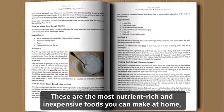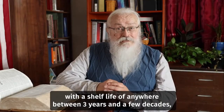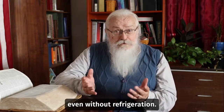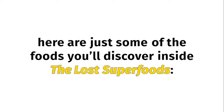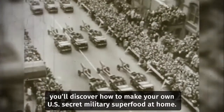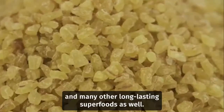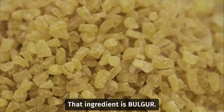These are the most nutrient-rich and inexpensive foods you can make at home, with a shelf life of anywhere between 3 years and a few decades, even without refrigeration. So without further ado, here are just some of the foods you'll discover inside the Lost Superfoods. First, you'll discover how to make your own U.S. secret military superfood at home, and the one ingredient that is vital for the doomsday ration, and many other long-lasting superfoods as well. That ingredient is bulgur.